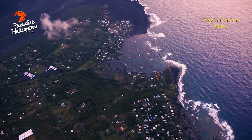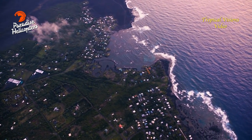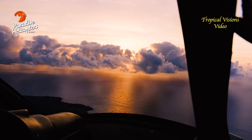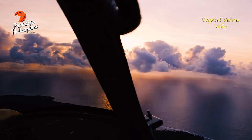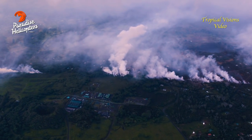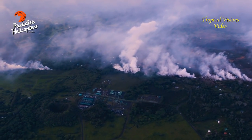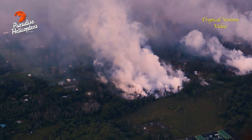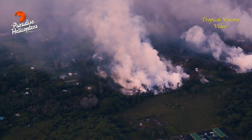Additionally, during an overflight of the fissure area, just uprift of fissure 18, another small fissure opened up, and a little pad of lava escaped there. So the activity is a bit diminished today, but it is continuing.